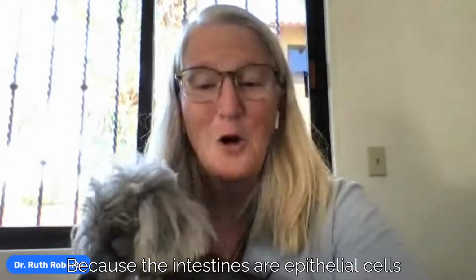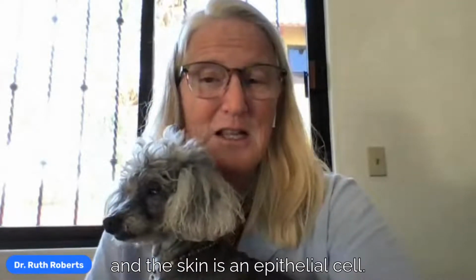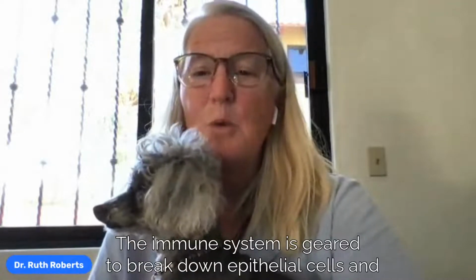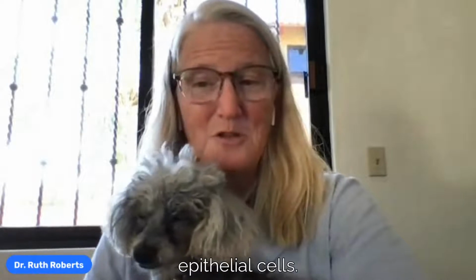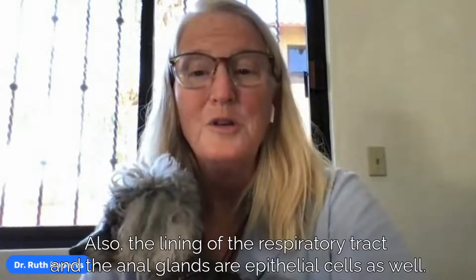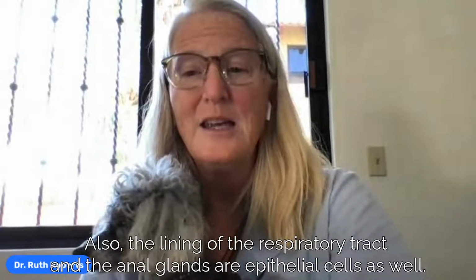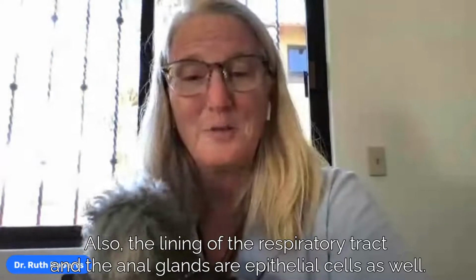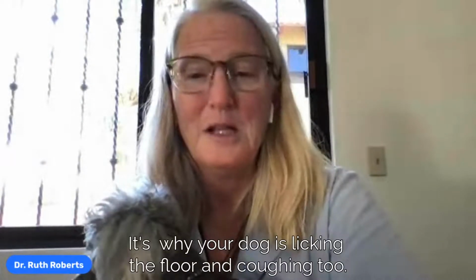Because the intestines are epithelial cells and the skin is an epithelial cell, the immune system is geared to break down epithelial cells in dysbiosis. And as I said, skin cells are epithelial cells, so the immune system begins to attack them as well. Also, the lining of the respiratory tract and the anal glands are epithelial cells. This is why your dog is licking the floor and coughing too.